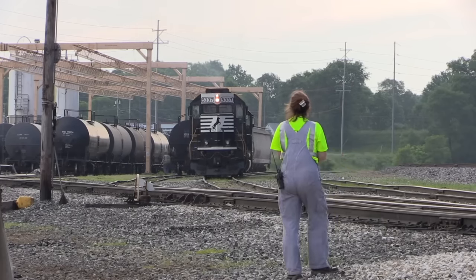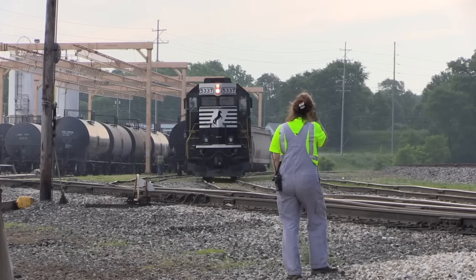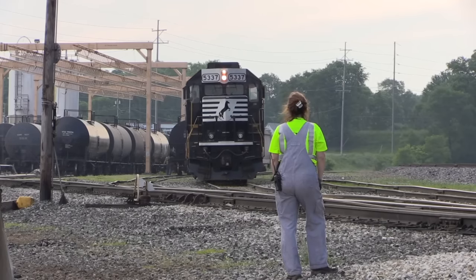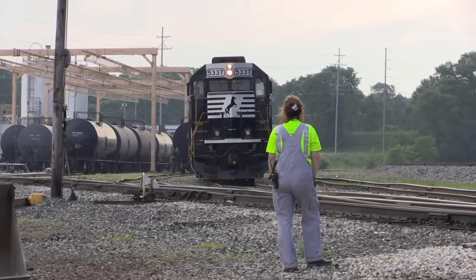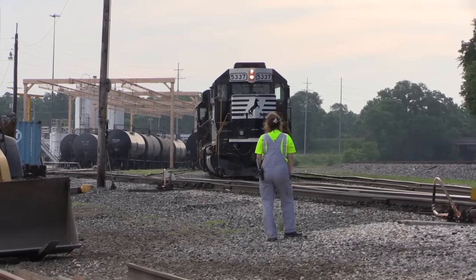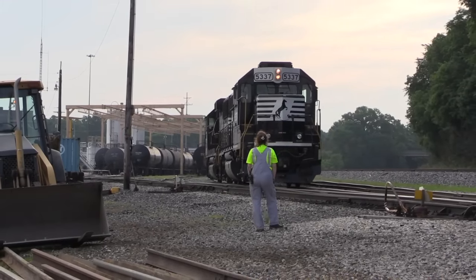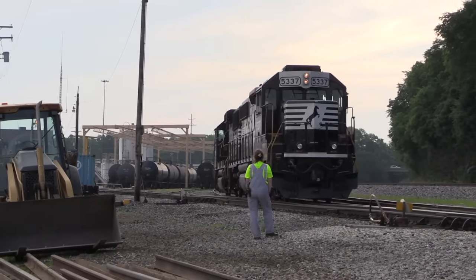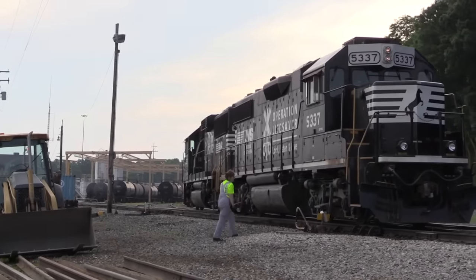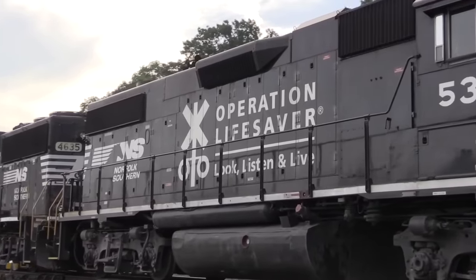Two Operation Lifesaver locomotives, GP38-2 number 5337 and GP59 number 4635, were working the yard. 5337 was formerly Conrail 8170, which was built in June of 1977 by EMD. The 41-year-old veteran now sports the modern Operation Lifesaver livery and was repainted in 2011, while the EMD GP59 wears the original scheme.